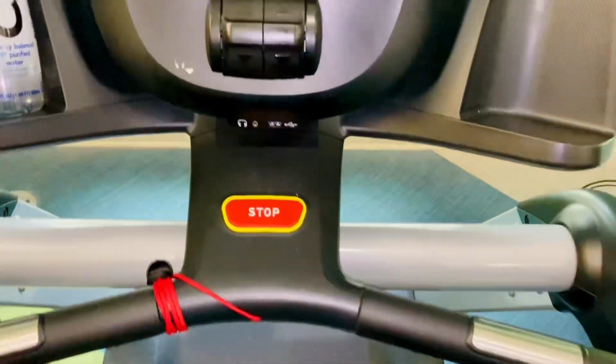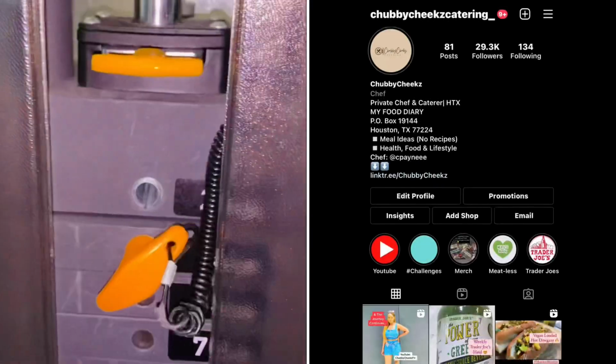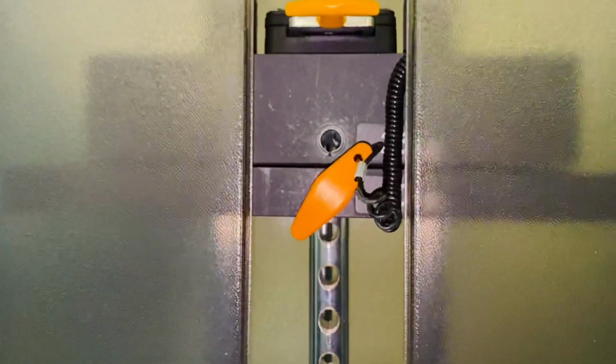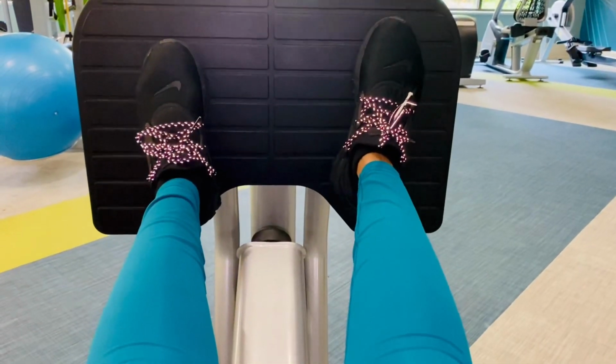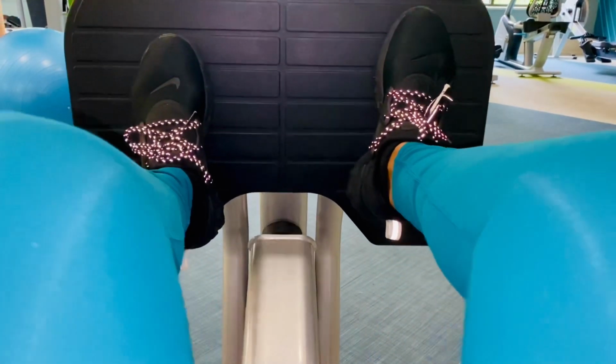Y'all, I am in the gym. I'm trying to get me a schedule down packed, but I'm of course doing some cardio. Many of you know with my weight loss, I did not work out at all. I basically just ate right. So now I'm incorporating working out. Once I get me a set schedule and get everything together, then I definitely will share it with you guys.